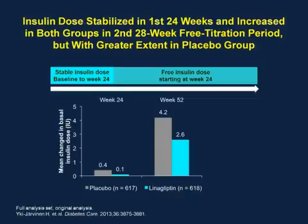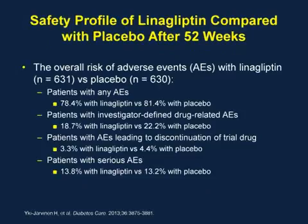Then you can see insulin stable until week 24, very little adjustment, but from week 24 to the end of the study, you can see that people on placebo had to increase the insulin 4.2 units versus 2.6 only in the linagliptin group. We go now to safety, and this is the safety profile of linagliptin compared with placebo after 52 weeks of therapy. The N was 631 for linagliptin and 630 patients for placebo.